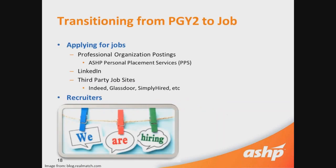So, applying for new positions begins in late November and goes until you find the job of your dreams. When starting to look at jobs, it is important to determine what resources are the best place to look for openings. Professional organization postings are a great place to look for open positions, and some organizations even have a fair to help with several. ASHP Personnel Placement Service, or PPS, is a great opportunity at midyear because you get a quick glimpse of a place of employment without even having to travel great distances for interviews.